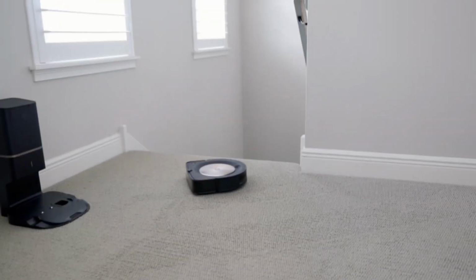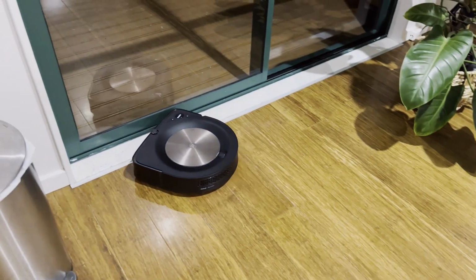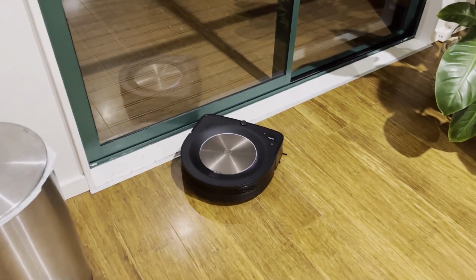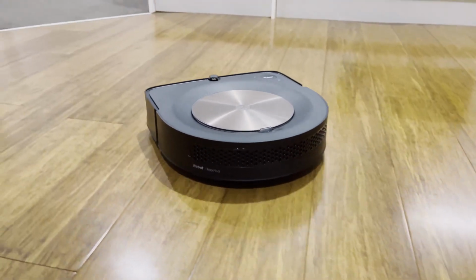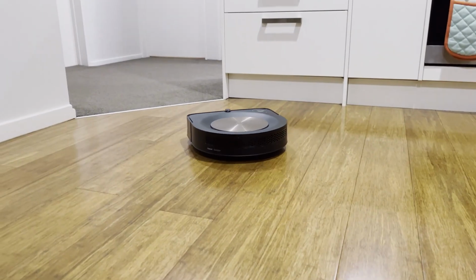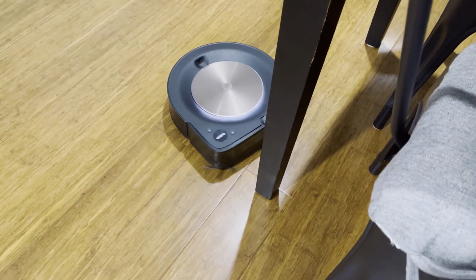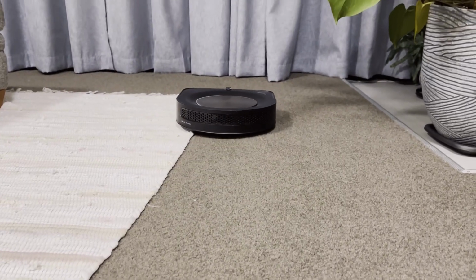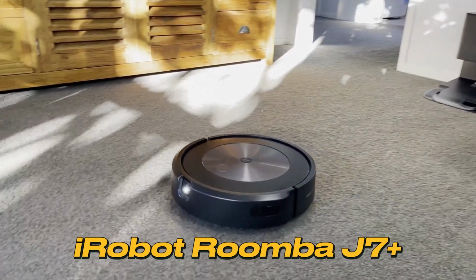To add to its intelligence, the Roomba S9 Plus includes careful drive mode, using 3D sensor technology to detect objects in its path, avoiding disruptions. In summary, the iRobot Roomba S9 Plus redefines the 2023 robot vacuum experience with its powerful suction, automatic dirt disposal, and intelligent navigation. iRobot Roomba J7 Plus.